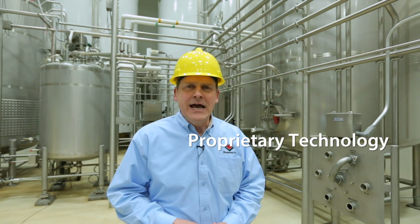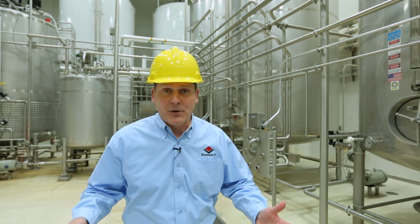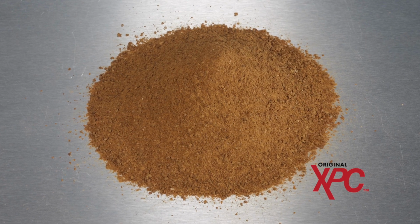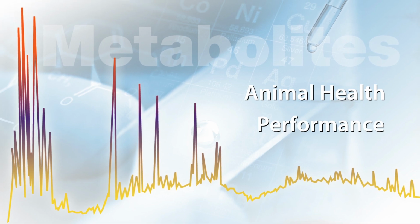It's a sophisticated and proprietary technology that consists of both a liquid and solid state anaerobic fermentation. For example, our original XBC is not a single compound, but rather a fermentation product composed of numerous beneficial metabolites that support animal health and performance, and cannot be replicated outside of Diamond V.